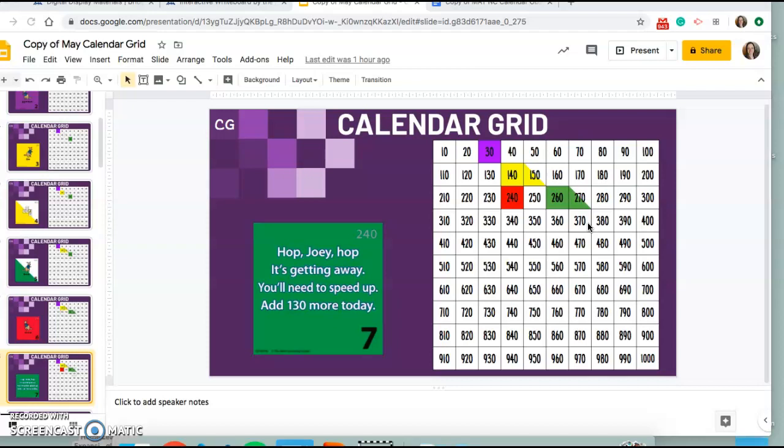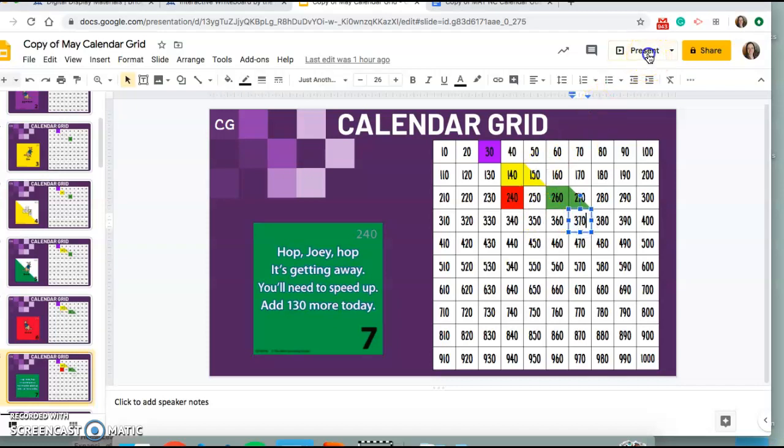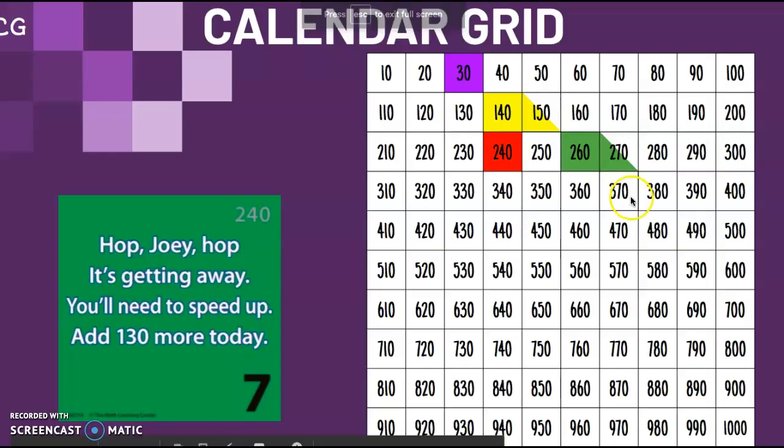And we are going to color in that square green since it is all colored in today. Gotta go to present so you guys can see what that will look like. So today, 370. Go ahead and grab a green crayon or colored pencil, marker, whatever you have, and color in today's square. And I'll meet you back at the observation grid.